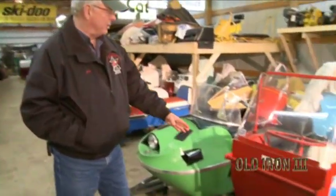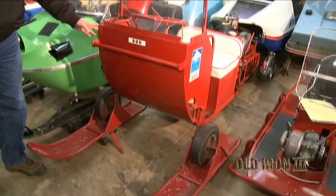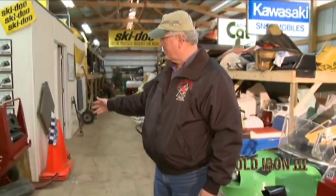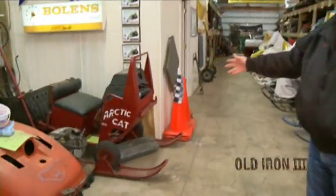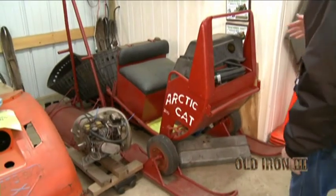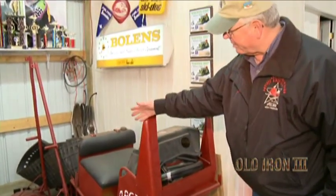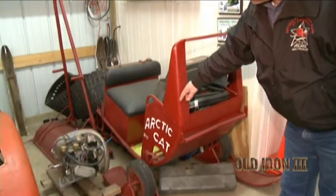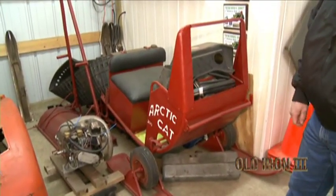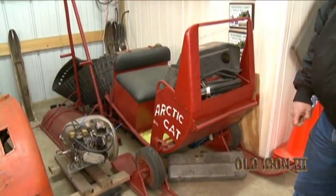One thing you'll notice with this 1962 Polar is the similarities with a 1963 Arctic Cat, which is here. This is a model 200 that I was fortunate enough to find at an auction last year, and haven't had a chance to do anything with it yet, but I do have the plow for it. But you can see how the basic body shape, the skis, the wheel kit were all almost identical to what was on the original Polars.